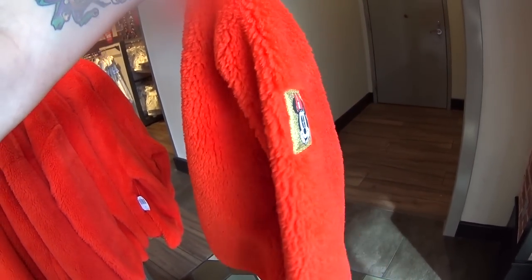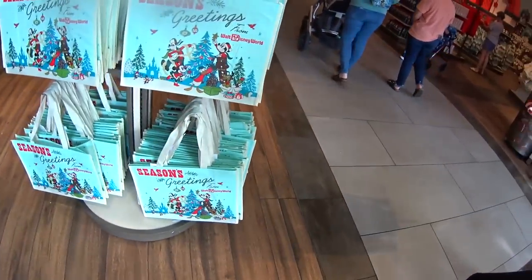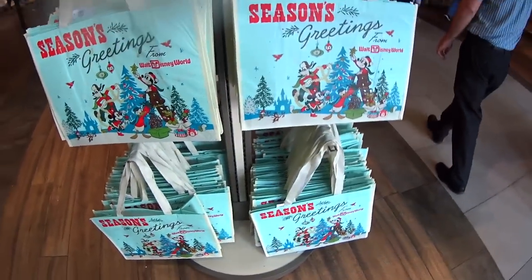Or just a regular jacket because it's cold. Nope, I see. There's Minnie on the sleeve with gold. And it is $64.99. Wow, I love this mint green color.